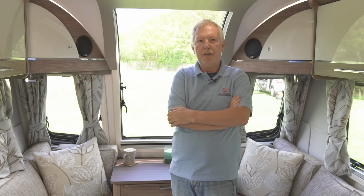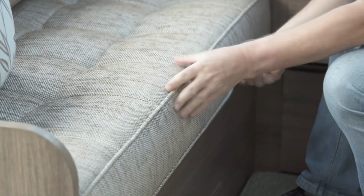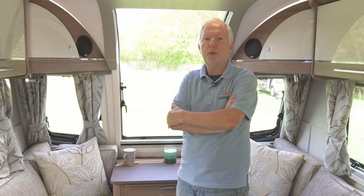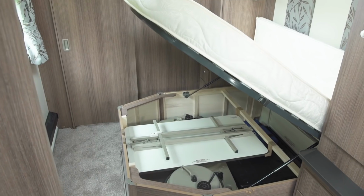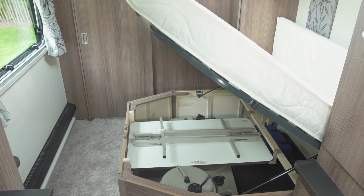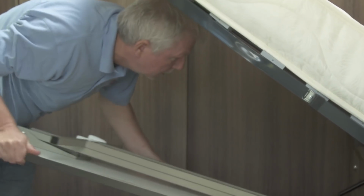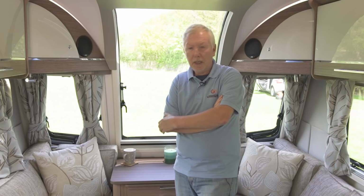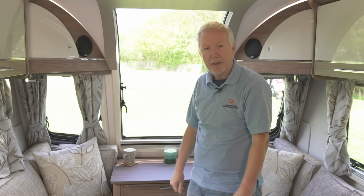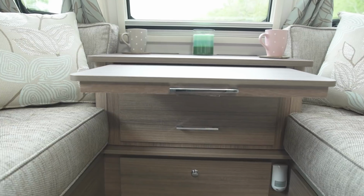Lots of practicality too. You've got plenty of storage under both the seat lockers, although they are devilishly difficult to get to while the upholstery is in place. And you have a huge cavern as well under the double bed at the back. And that's also where the freestanding table lives. It simply lifts straight out from its rest, making it supremely easy to bring forward and use here if you're having a full-on meal. It does have a little extension here to the tabletop. Sadly though, it doesn't sit level with the existing surface, which is a bit of a letdown.